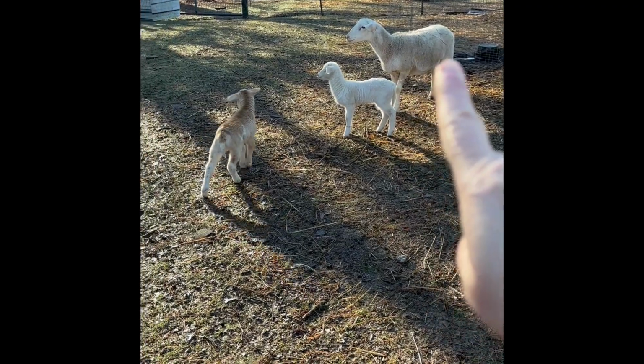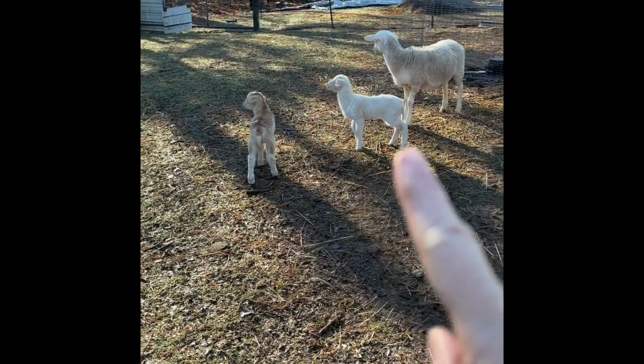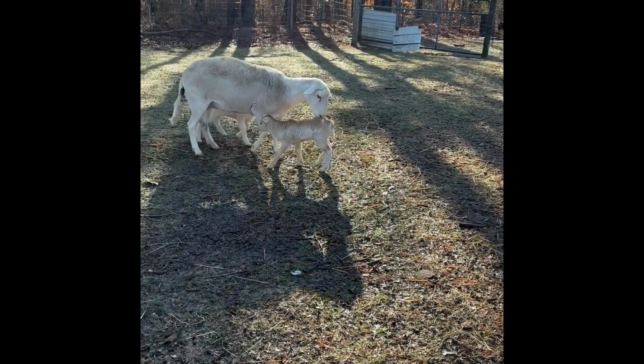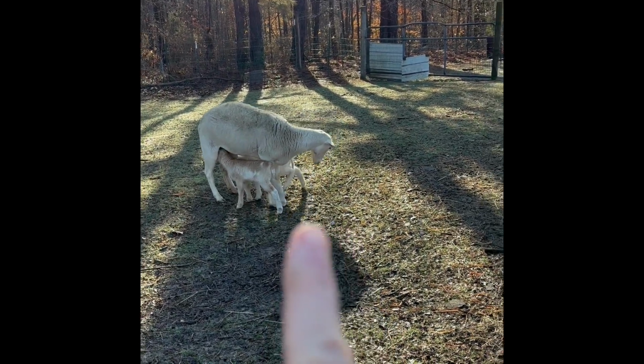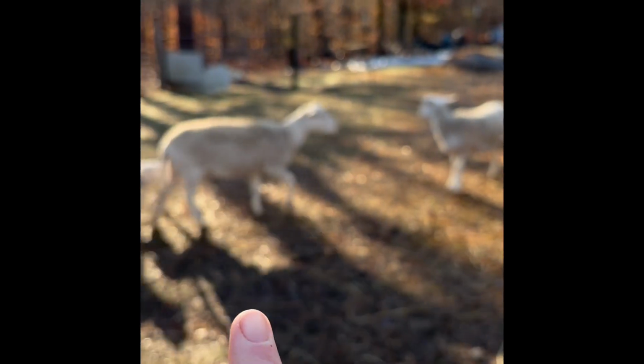That's May's oldest. That's May. That's May's twins. And that's May's oldest ewe that we have. So when May started calling the twins, she also came. That was funny.